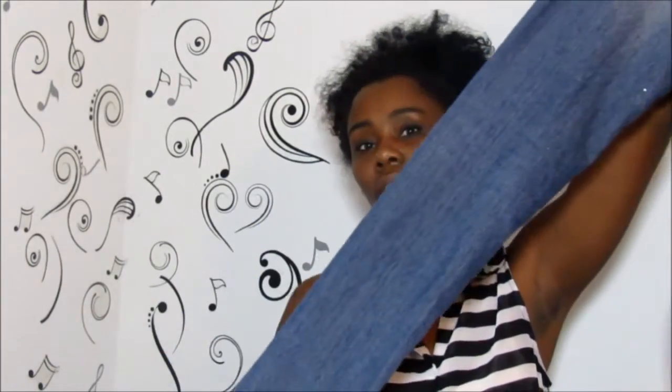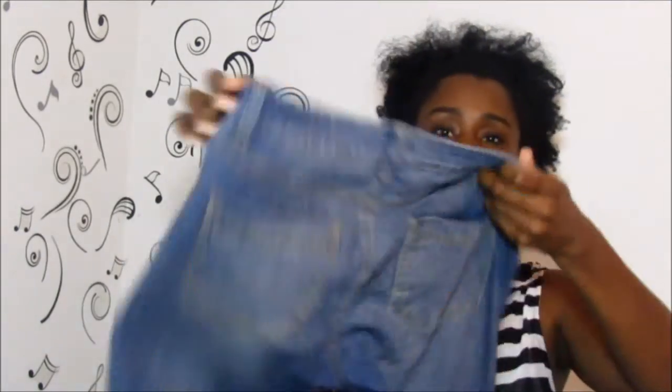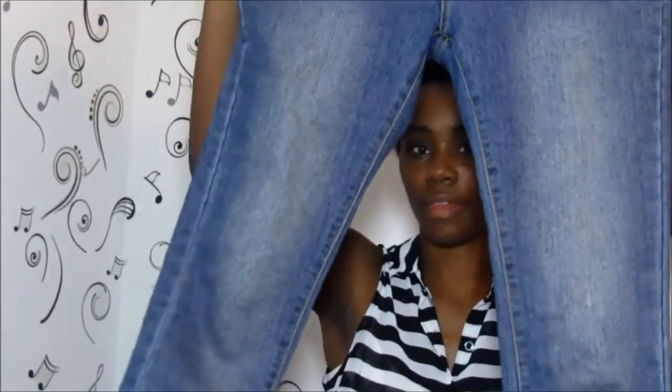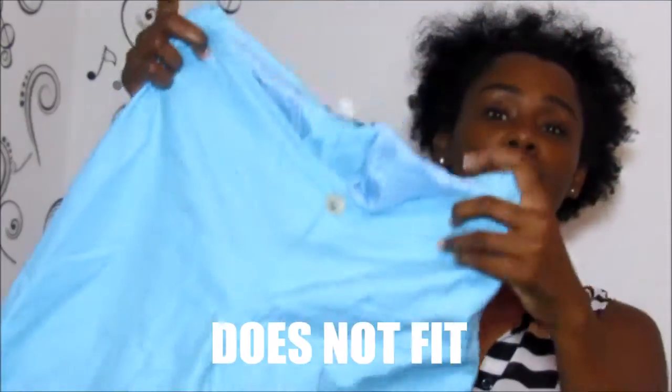And this is the pants leg. It's like a skinny pair of jeans for me and my size. So I love the way these look, so I thought I would try them on. The next item is these Banana Republic pants, size 4. I don't even know if I can fit this, but I'm sure I'm gonna try.